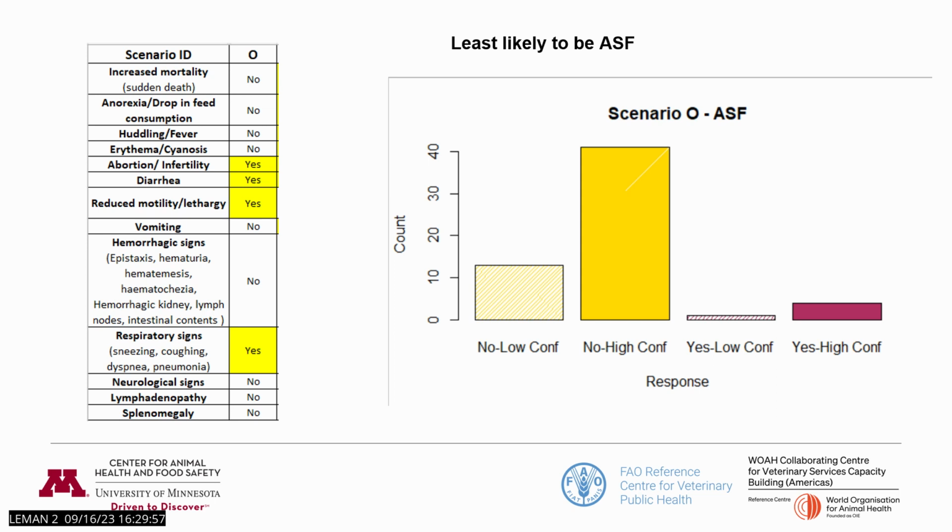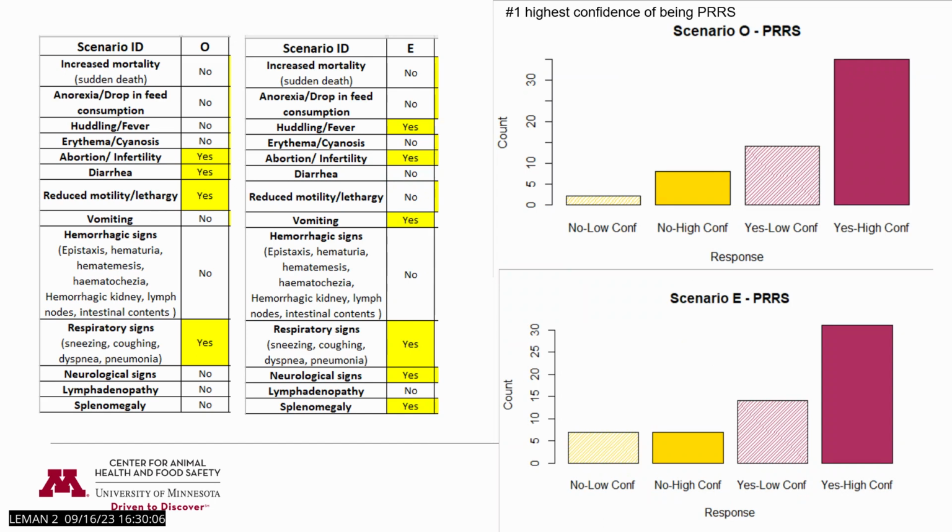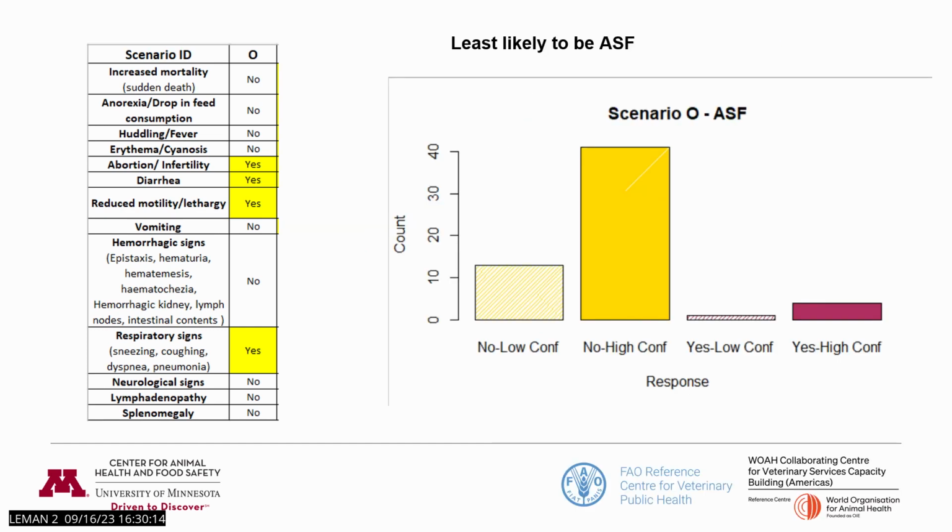And so here you'll see a little less going on. I think notably, we don't have hemorrhagic signs, we don't have splenomegaly, and we do not have increased mortality. And then when we think about PERS here and see what you guys answered, this one's a little clearer right off the bat. So I think this is kind of neat based on your responses.